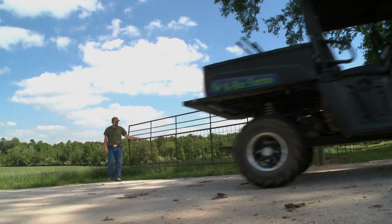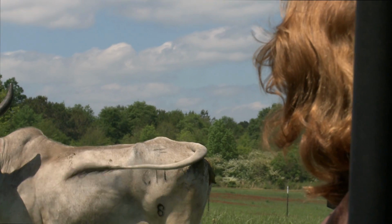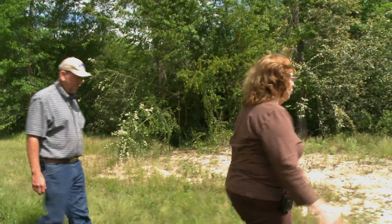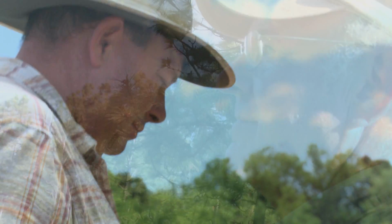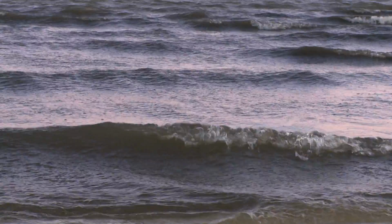The programs that NRCS administers not only promotes conservation, but it mingles production and conservation together. Because really, if you're going to make a living on the land, it has to be sustainable. The best management practices helps the farmer have a better image. Ultimately, it is a livelihood. Landowners are real interested and committed to doing good things. We're doing good deeds to protect, restore, and enhance the Gulf of Mexico.